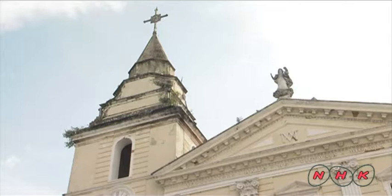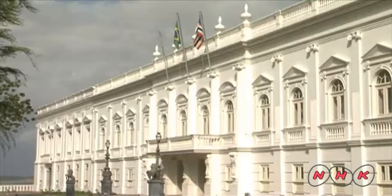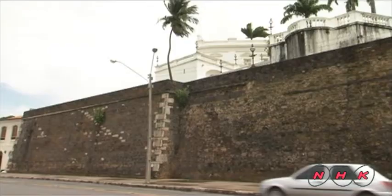This is the Palácio dos Leões, the Lion's Palace. It was built in a neoclassical style by the French in 1612. The palace is surrounded by robust stone walls. France was trying to establish a strong fortress in the area.